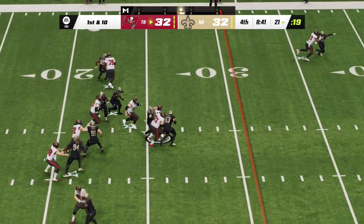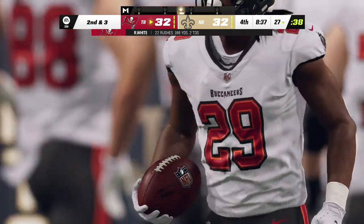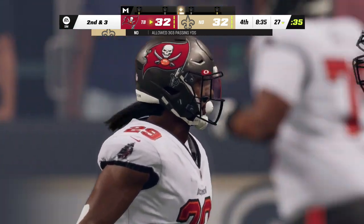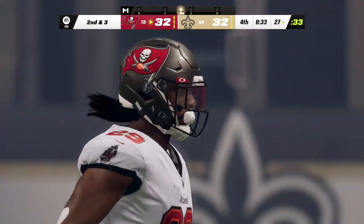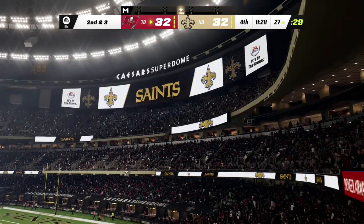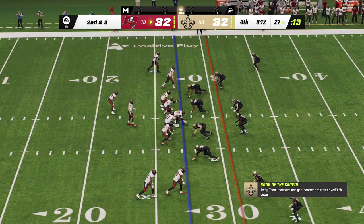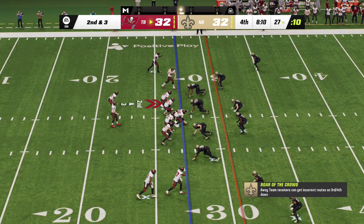They'll start the drive with a give to White. And he's going to get 7 out of this before being taken down at the 27. Well, no matter how they phrase it, staying on schedule, staying ahead of the sticks, whatever you want to call it, 7 yards on first down, that fits the bill. Operating from the 27 now. Here's 2nd and 3.